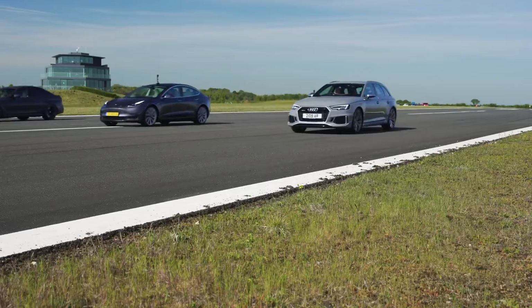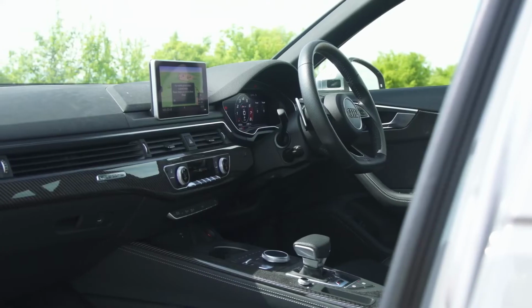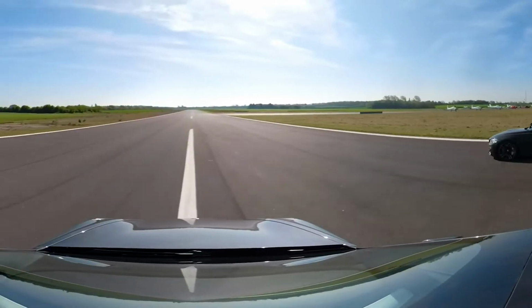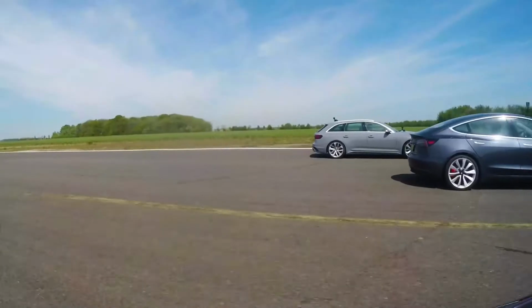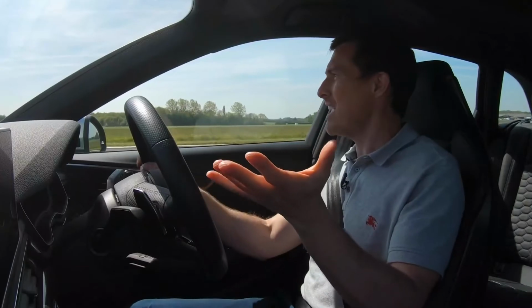Now we can have a rolling race from 50 miles an hour. Me and the BMW are in auto mode, everything in auto, as you would be when you're cruising along, and obviously the Tesla's in auto as well. So let's see what happens. 3, 2, 1, go! Kick down gearbox. Oh, by the time this is kicked down, that Tesla's shot off. Also, the BMW kicked down much better than this. Can I catch the Tesla?